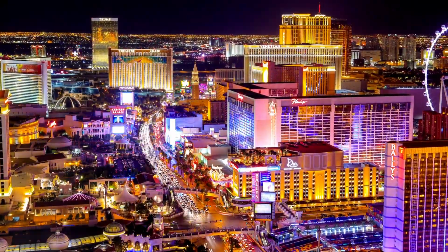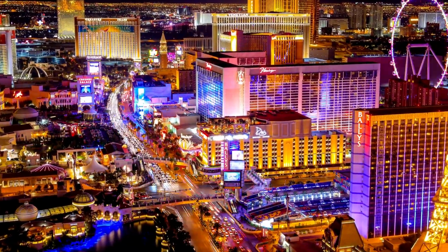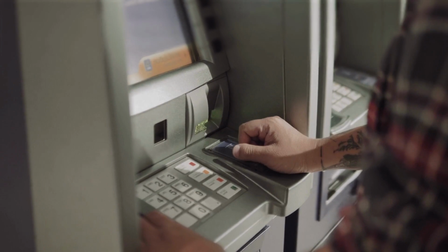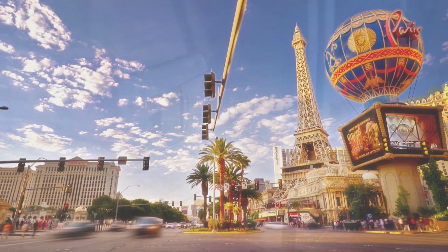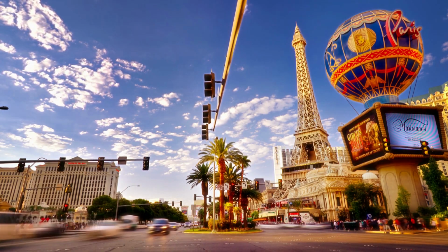That's great advice about gambling lessons. Now moving on, another tip to keep more money for fun activities on the Strip is to avoid ATM fees by using your own bank while in Las Vegas. It's a simple yet effective way to save those hard-earned dollars. So, be a savvy traveler and skip those extra charges.